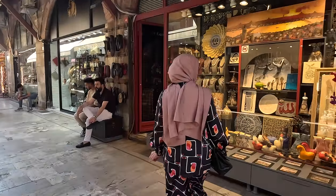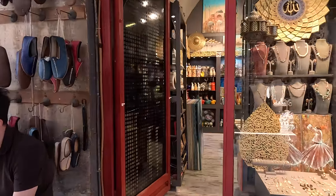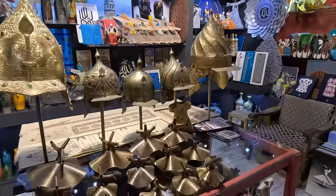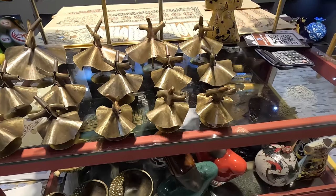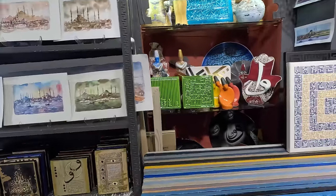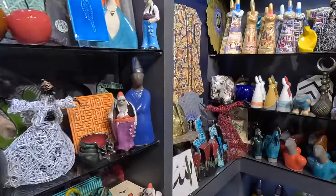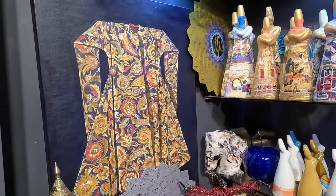This is actually a little art shop here. Maybe let's have a look. Wow, it's so cool inside. The temperature is great. These are the dancing dervishes, which you can actually rotate. You can take it home as a present, which is great. And there's also some color paintings right here. We might check out the prices in a bit. So all these souvenirs, there's a bigger painting right here.